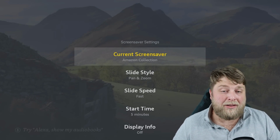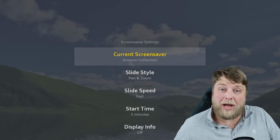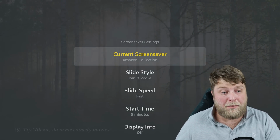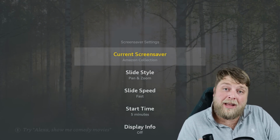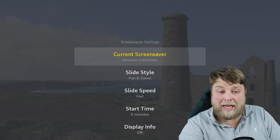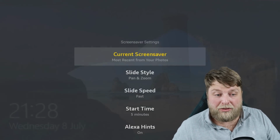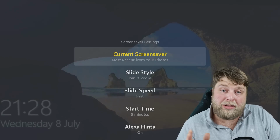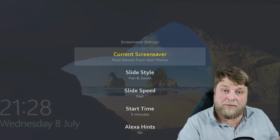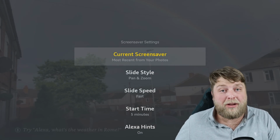Now, I don't mind these images, but I know a lot of people may want to make their device more personalised. You can do this by installing the Amazon Photos app to your phone. And then when I click on current screensaver, you can see it says most recent from Photos. And now these are just photos I've sent from my device to Amazon Photos, and now it's just showing those slides and making it more personalised to me.